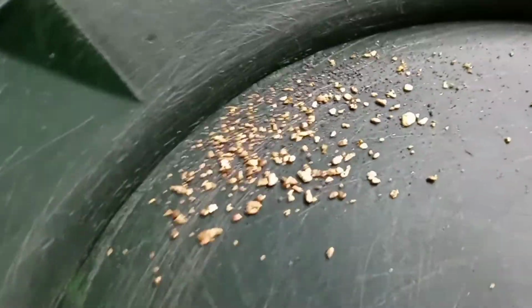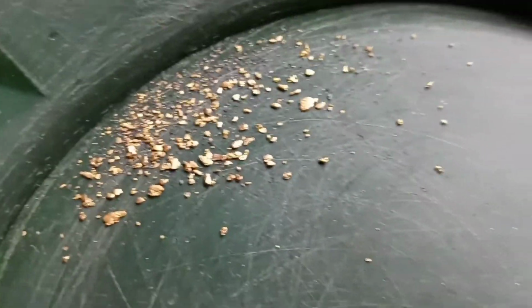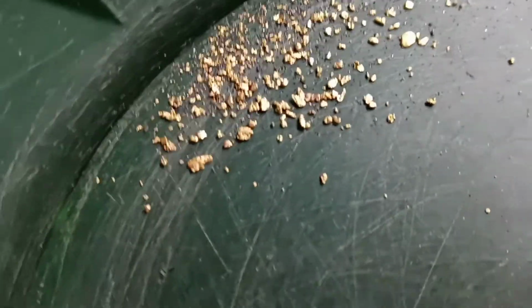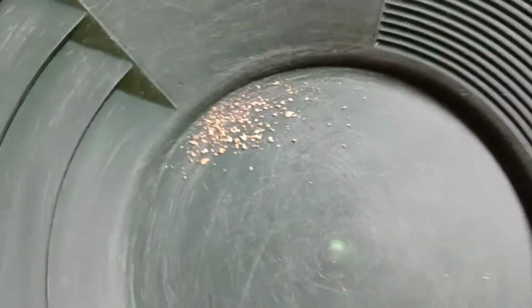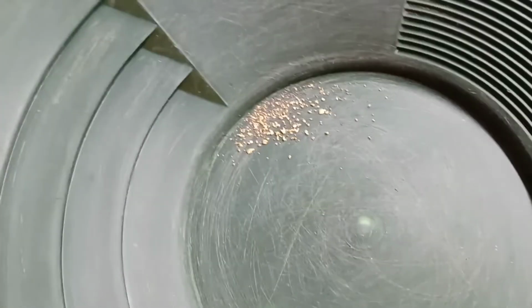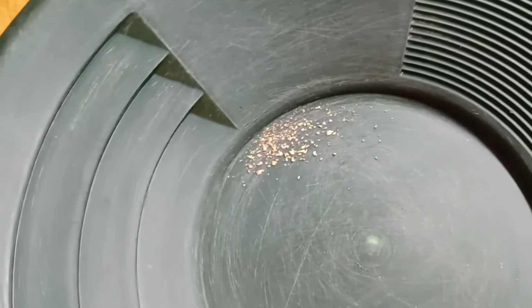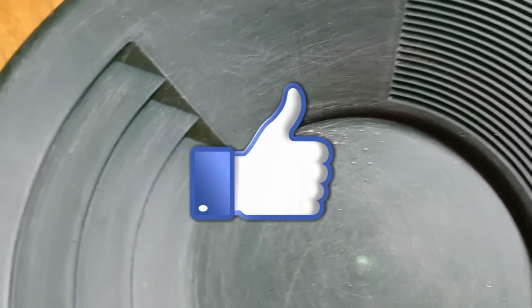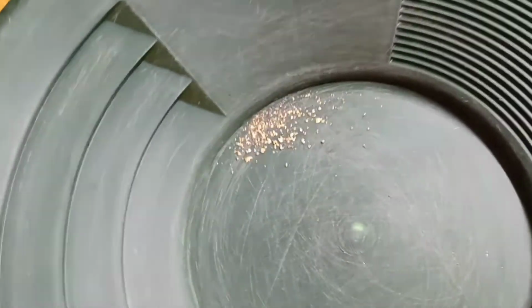Here's the gold all dried up, but as you can see, there's some really, really fine pieces in there. So, yeah, it was pretty challenging, but man, it was fun. It took the perfect amount of time, and it was fun. So let's weigh it up, see if we get the bonus.